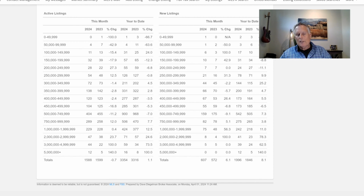But anyway, let's look at new listings coming on the market. Again, the 500 to 750, we're seeing an overwhelmingly large number of new listings coming on in that area. The new listings coming on at 750 to a million is very, very strong. It's our second strongest category here. And that follows where the sales are right now.